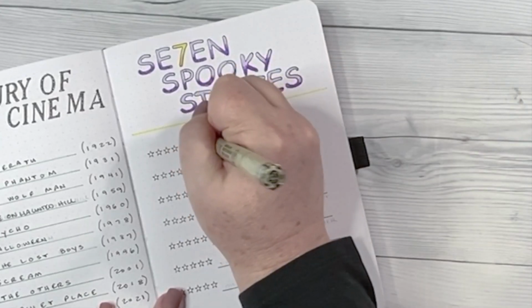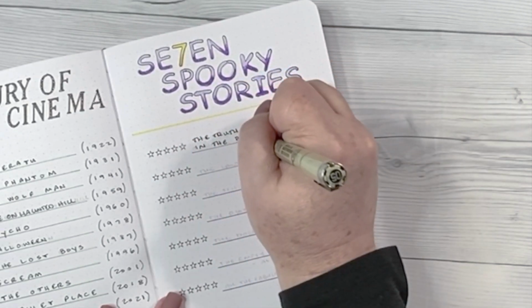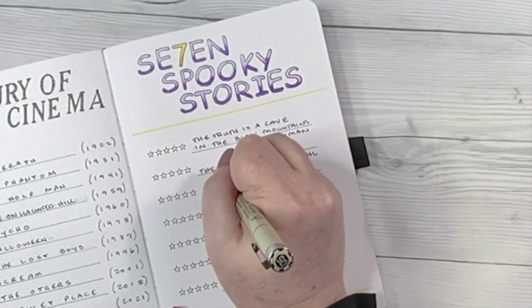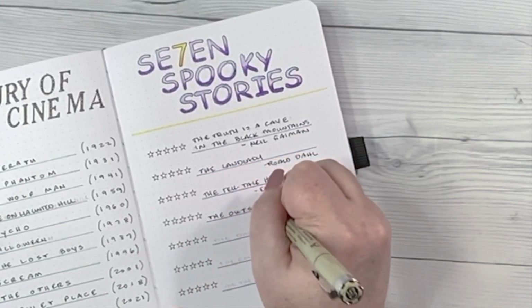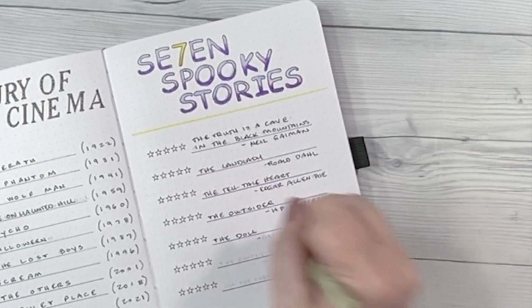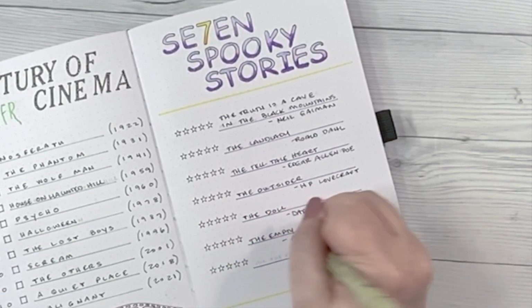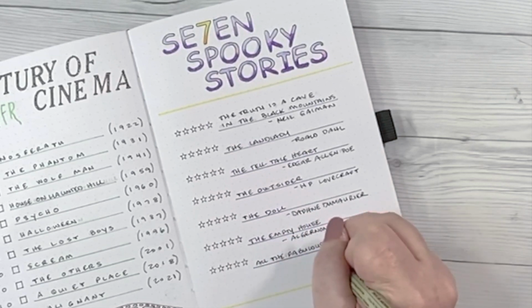The Truth Is a Cave in the Black Mountains by Neil Gaiman. He's my favorite. The Landlady by Roald Dahl. Yes, the children's author. Edgar Allan Poe's The Tell-Tale Heart. The Outsider by H.P. Lovecraft. The Doll by Daphne du Maurier, The Empty House by Algernon Blackwood, and All the Fabulous Beasts by Priya Sharma.